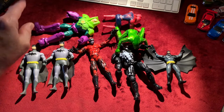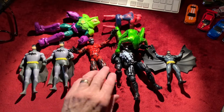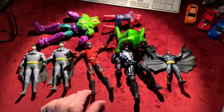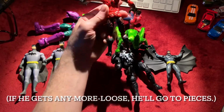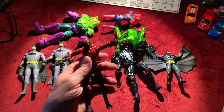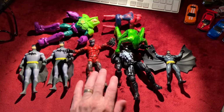Anyway, okay, so the two Batmans, we have a Carnage that is well articulated but really well loved. He may all be here, but the joints are all super loose on this guy, which I'm gonna have to look up how to maybe correct some of that.